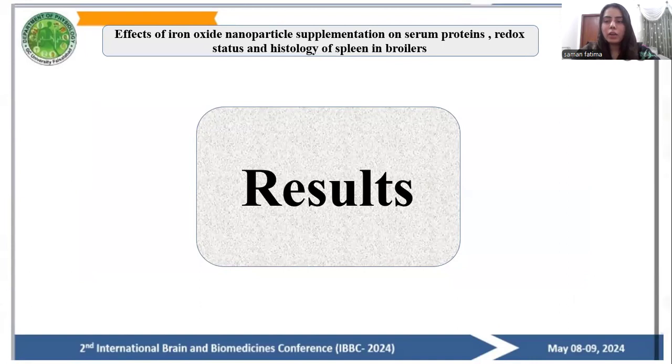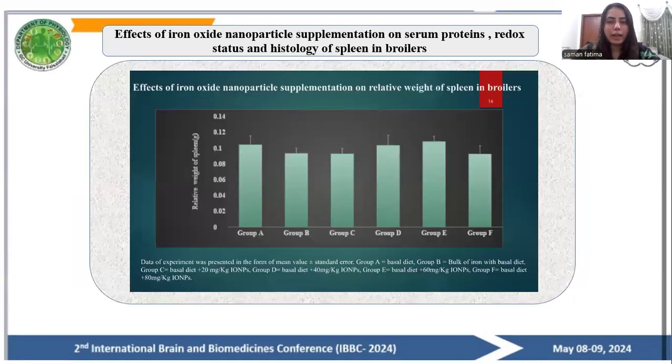After the whole experiment, the results were shown as follows. First, the result we studied is the effects of iron oxide nanoparticle supplementation on the relative weight of spleen in broilers. Data of the experiment was presented in the form of mean value plus minus standard error.